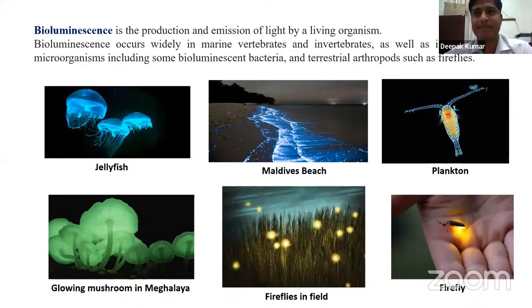In your surroundings, you see there are many creatures which produce light. When you go deep down in the sea, you will see jellyfish. They give light. When you go to the Maldives beach or Goa beach, on the beach you will see some blue sparkles. This sparkle is because of an organism called plankton. It gives blue light. And when you go to the Meghalaya region, you will find glowing mushrooms. The most common example of a light emitting species is the firefly, which you probably know by the name Jugnu in your state. So you see that the firefly gives light.